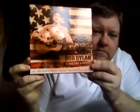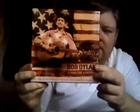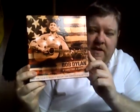Bit of Bob, long time growing. This one is six 7-inch singles. I'm going to say 7-inch singles in the Sex Pistols. But this one again wasn't much. Oh, the Spunk one was about £22, so I thought that was reasonable. This one was around the same, 20, 22.